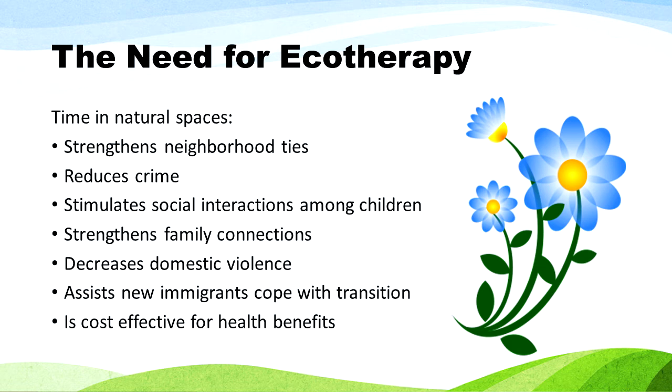Time in nature strengthens family connections. If you've ever gone on a family picnic or a family outing to the beach or to the mountains or to some other outdoor area, you know that that allows you an opportunity to spend time with your family and to enjoy each other's company. Oddly enough, spending time in nature also decreases domestic violence. This may be in part because it reduces stress, it reduces senses of depression, and those would naturally decrease the motivations for domestic violence.